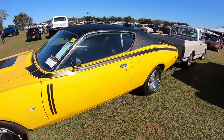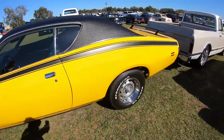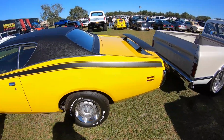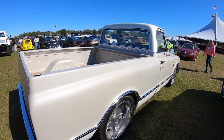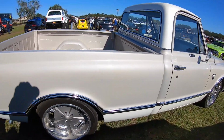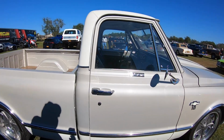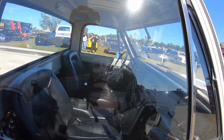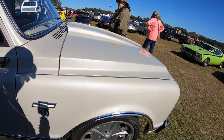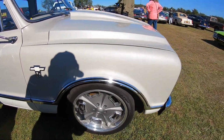That's a nice looking car. Yeah. That's very, very deep yellow. I like it. That's good. Cool color. That is a cool color. Nice pearl. Oh, it's gorgeous. Oh, interior. That looks good. Hey, good interior. The wheels too with the, yep. That looks pretty good.